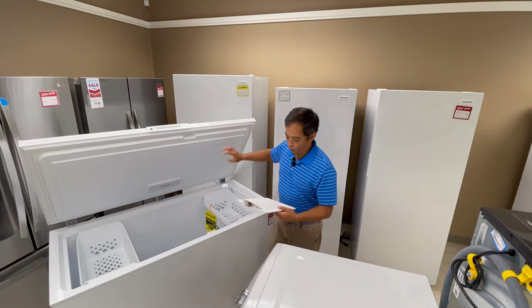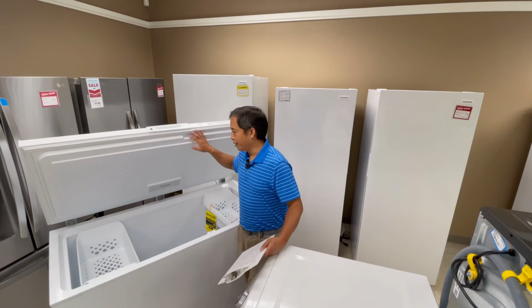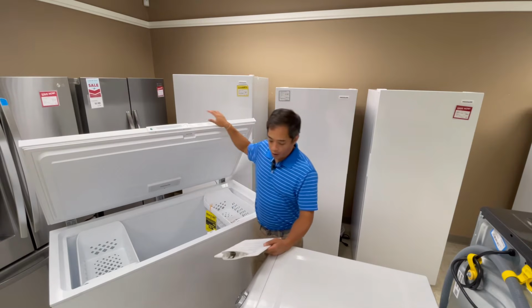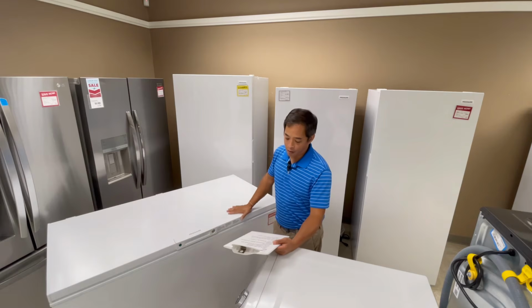This keeps your food fresh longer in a power outage. So if the power goes out, as long as you keep this guy closed, he's going to keep your frozen stuff frozen longer. Generally speaking, a longer lifespan by about 5 years.